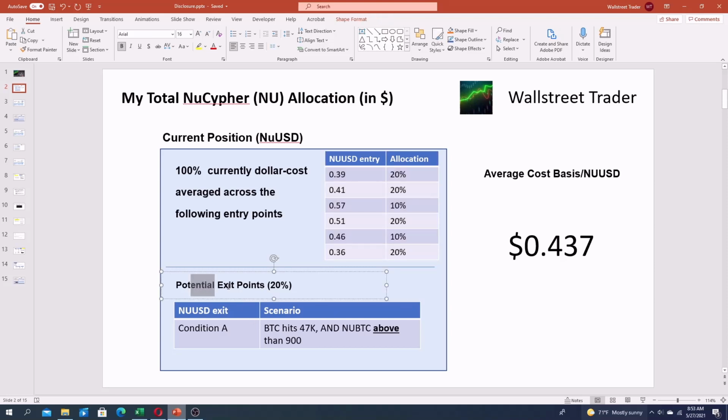Now, what I want to say is that now that I'm fully baked, I have to start thinking about where I can de-risk slowly such that I might be able to see a cheaper price. Well, I don't really know right now where that might be. It could be Bitcoin hitting 42K, but right now my current exit point, of which I would sell 20% of my investment, would happen when Bitcoin hits 47,000 and the NuCypher Bitcoin pair is above 900. Excuse me, typo. So 47K feels like a slight stronghold where you might see a pullback, in which case I would then take the 20% I had sold when Bitcoin was 47K and redeploy it back at a lower NuCypher US dollar price.